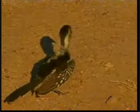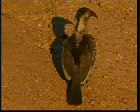This morning we saw a fantastic sighting of a yellow-billed hornbill, the ones with the slightly larger beaks, eating that caterpillar. And we haven't seen for quite a while ground hornbills, the very big cousins to these guys. But then they are endangered, so it's not that common to see them.